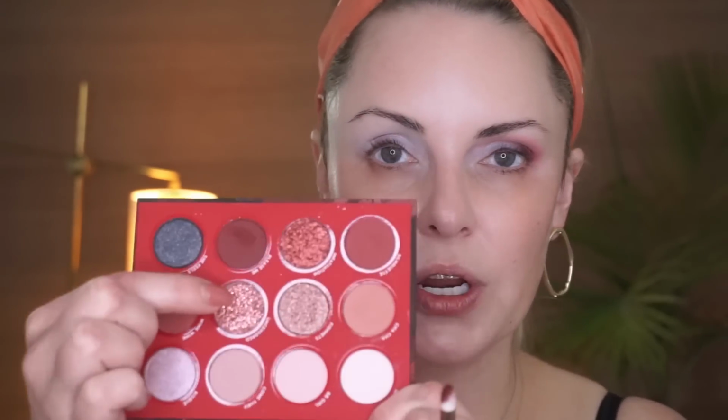All right, so now we're gonna go in and play with a little bit of shimmer. We're gonna do this color right here, which is called Uncensored, and you do not need to dampen your brush with these, at least for ColourPop. They transfer to, look at that, woo! They transfer to the lid beautifully, just with your finger.